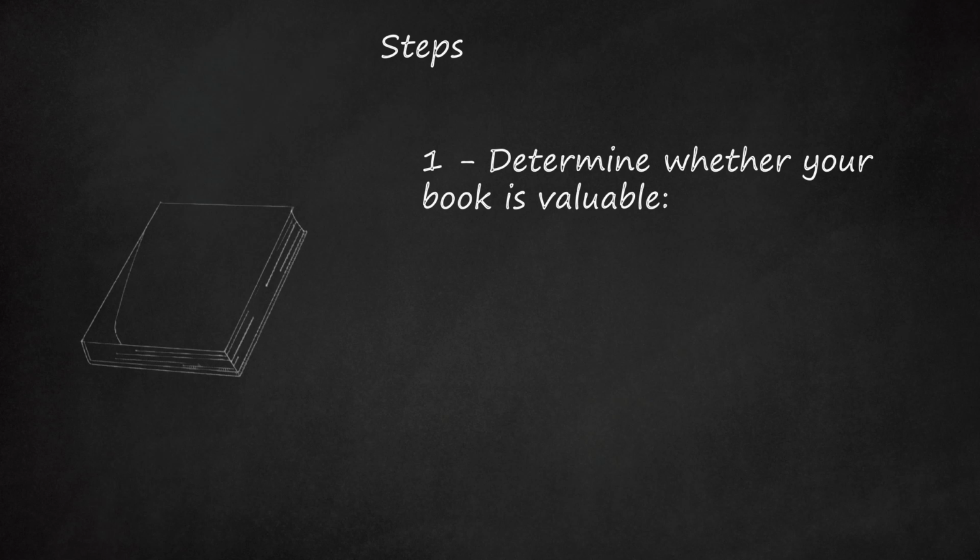Importance means, was your book an influential piece of literature, or a ground-breaking work of science, or a text that changed history? The more important your book is, the more valuable it may be. First editions of important books can be very valuable. Condition refers to whether or not a book is in good shape. No parts should be damaged or missing.